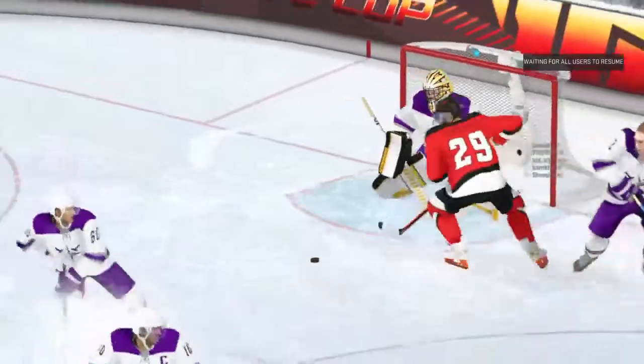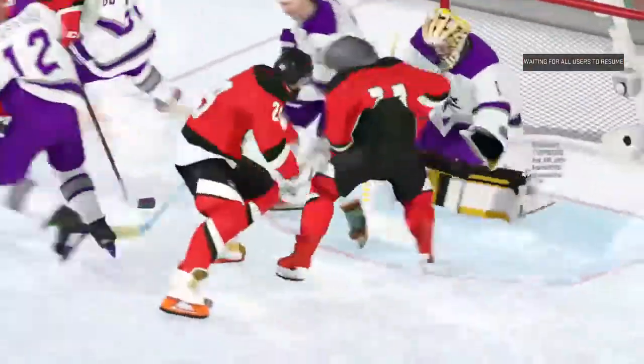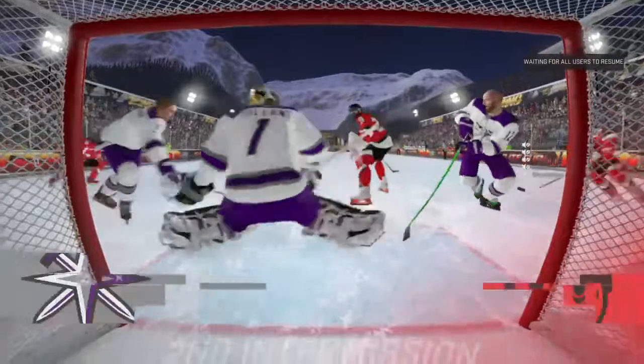Don't go anywhere. The third period is just moments away.